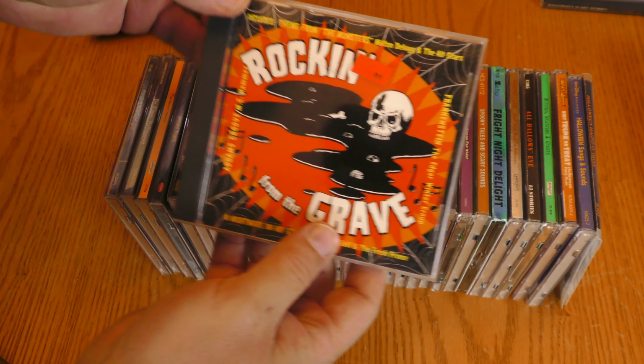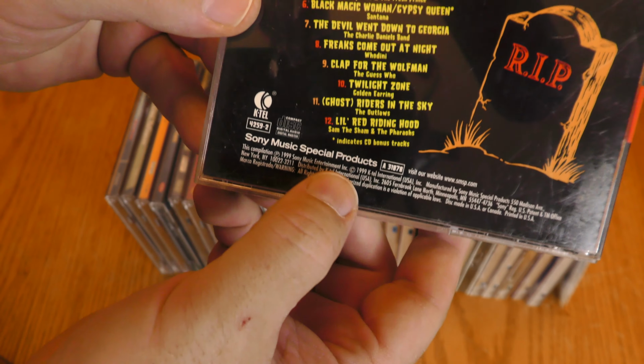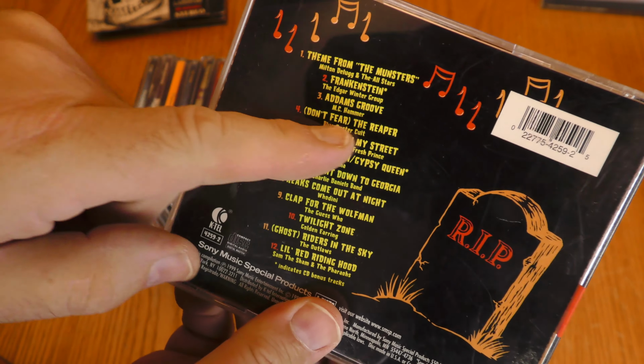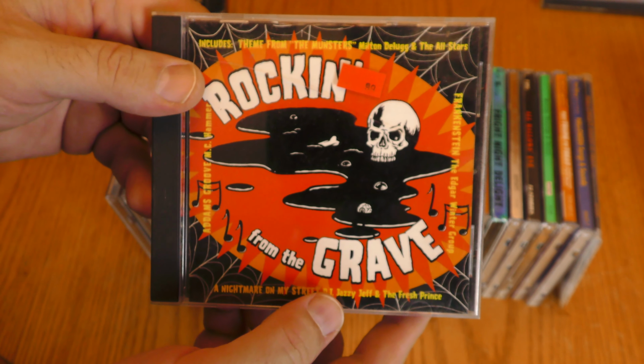I kind of like having a K-Tel in here. I think this is a Sony Music special product. These are original artist performances. Don't Fear the Reaper is Blue Oyster Cult performing it. So this is kind of a cool CD here.